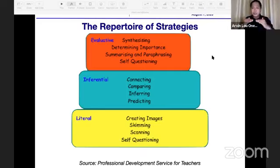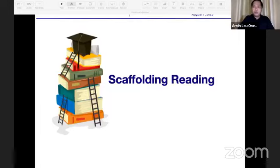We will begin first at the low level, which is the literal. And then gradually, pupunta tayo sa inferential level na strategy, and then aabot tayo doon sa tinatawag natin na higher order, yung tinatawag natin na evaluative strategy in the teaching of reading comprehension. Okay, since we're talking about gradual, no? Gradual release. Next slide would be talking about the scaffolding reading, no? We scaffold upang maabot yung rurok ng tagumpay ng mga bata when it comes to reading comprehension.